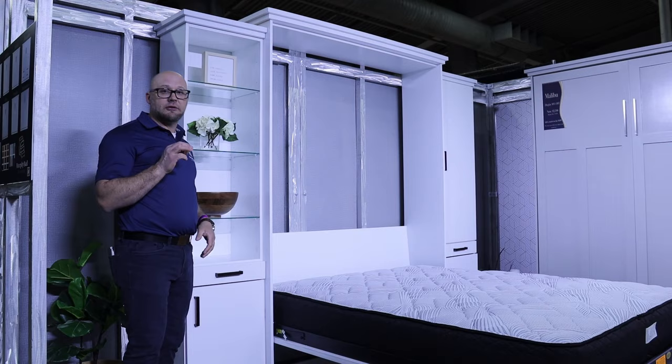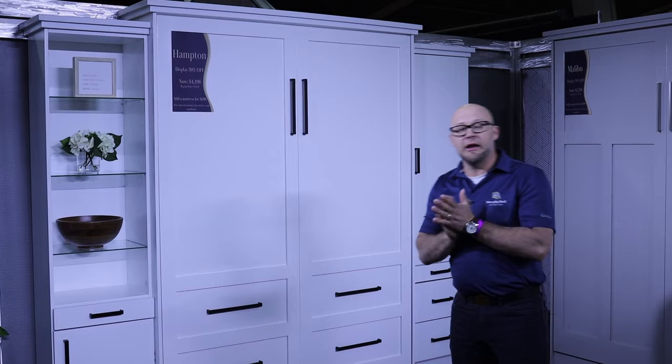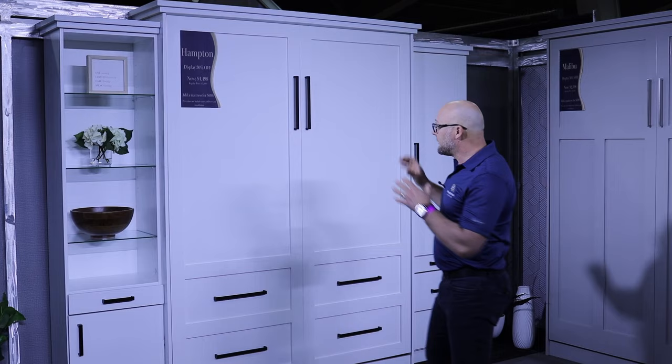As far as the handles on this one, this is our 957 ORB handles. You do have a choice of four different styles of handles that we do carry, in either a satin nickel or an oil rubbed bronze. So that's a little bit about the Hampton collection.